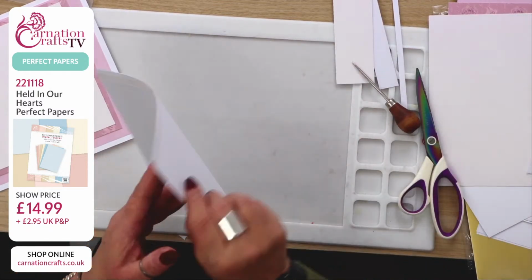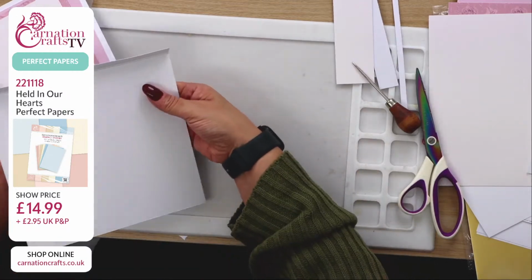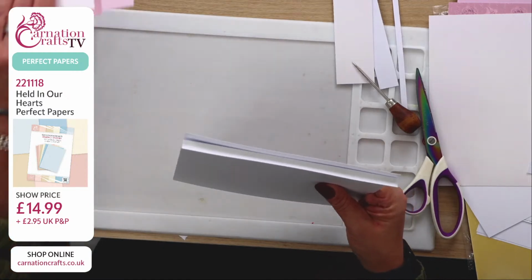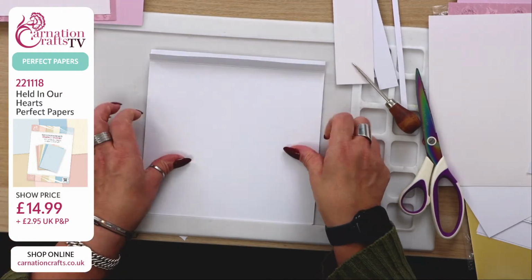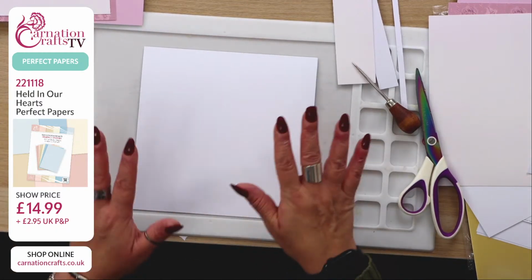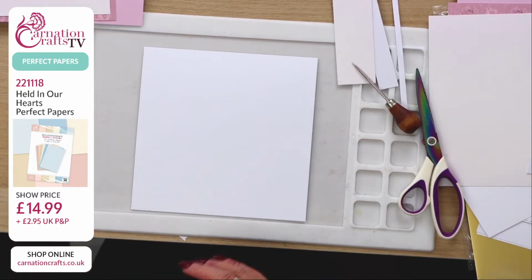Take that off. Pull it towards, shuffle, place in, and there's my main, that's my main stage. And then we start to play with height and dimension.